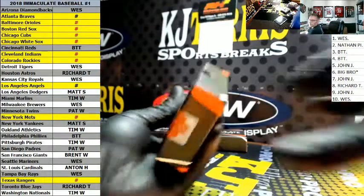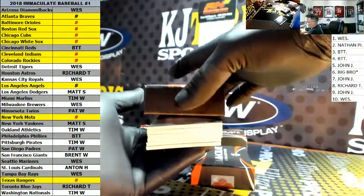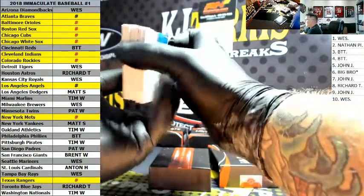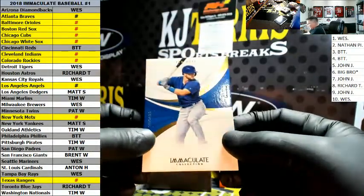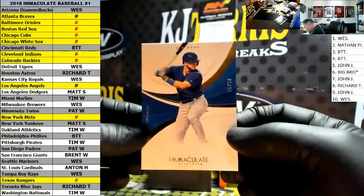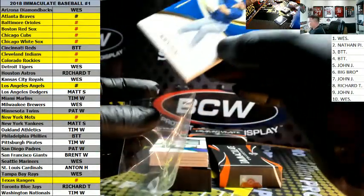Next box. Well, let's see an Ohtani. Well, that card will work too. Back card on this is nice. For the Cubbies, Ian Happ, numbered 5 out of 99. Cubbies number 5 going out to Bell Ringer.